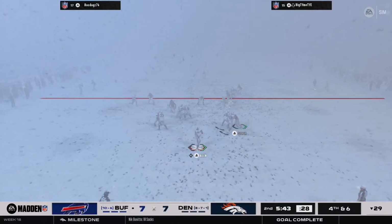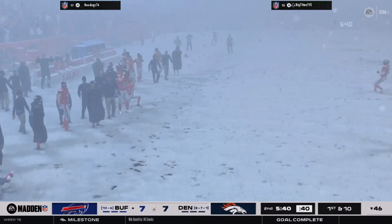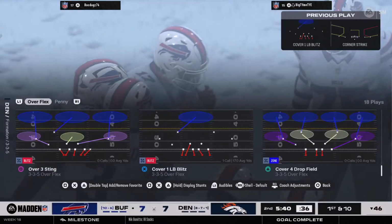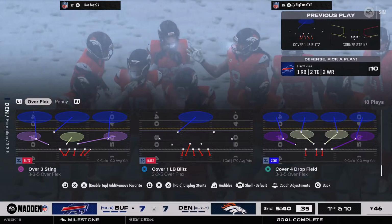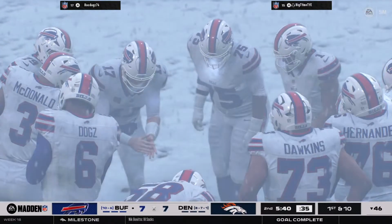4th down. Here's Allen. Has his man. It's Dobbs. And he's going to be driven out by a defender just before he can get it up to midfield. One of their best play calls of this game so far, Brock. 17 yards on 4th down. That gets him the first. Gain of 17 yards. 1st down, Buffalo.